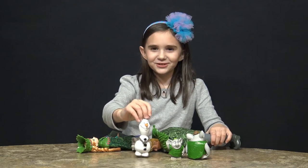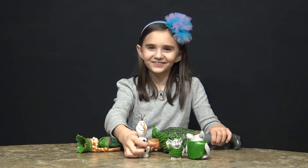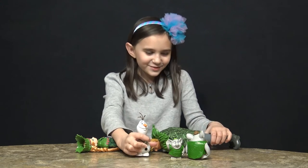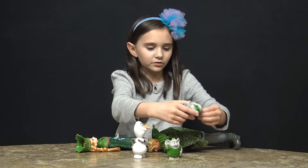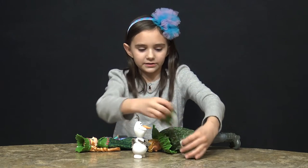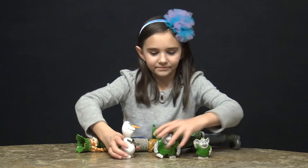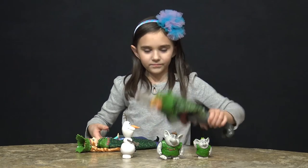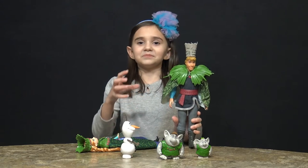Hey, they kissed! Woohoo! They're married! I don't know where the ring is, though. Too bad they didn't make a small ring for each of them. I don't know who. It's pretty heavy, this guy. This guy's very light. Who's the heaviest? Light? Heavy. This guy's super heavy. I don't know why they had to make him so big.